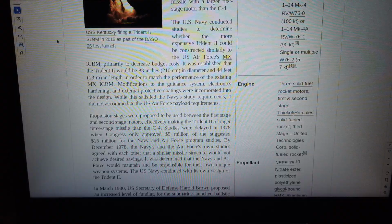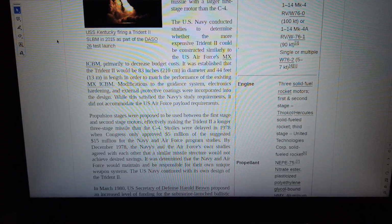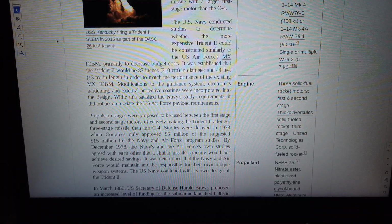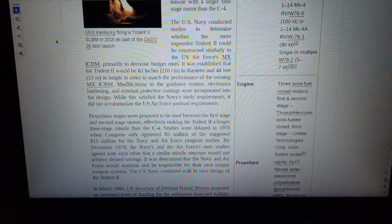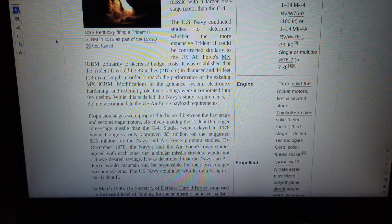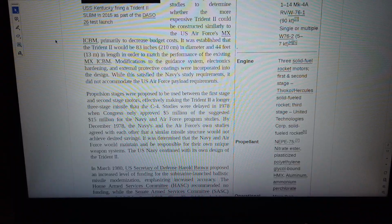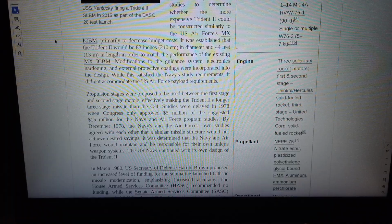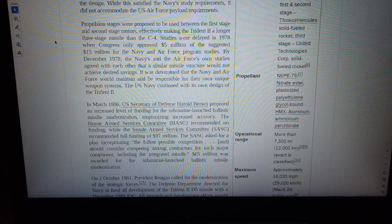Studies were delayed in 1978 when Congress only approved $5 million of the suggested $15 million for the Navy and Air Force program studies. By December 1978, the Navy's and the Air Force's own studies agreed with each other that a similar missile structure would not achieve desired savings. It was determined that the Navy and Air Force would maintain and be responsible for their own unique weapon systems. The U.S. Navy continued with its own design of Trident II.